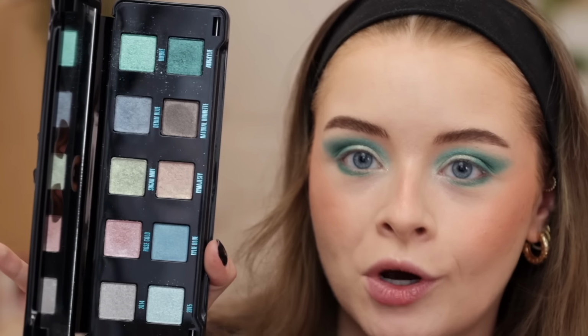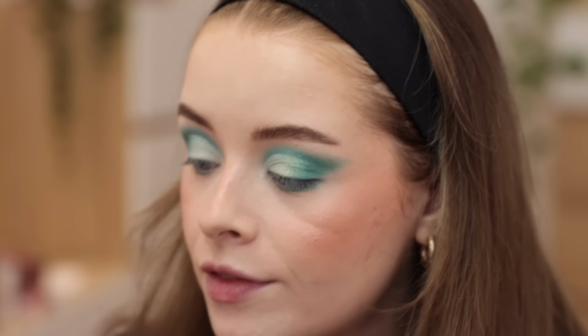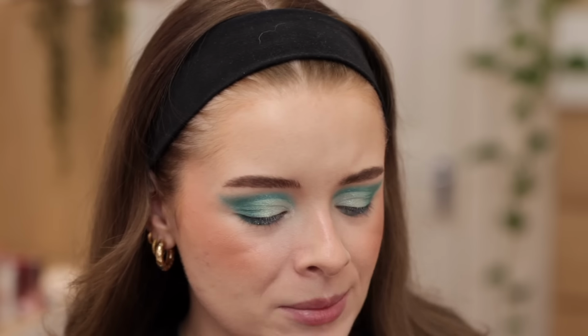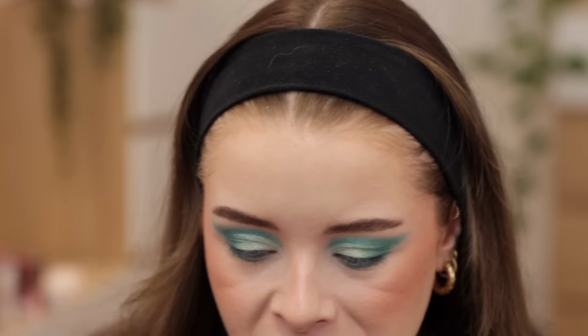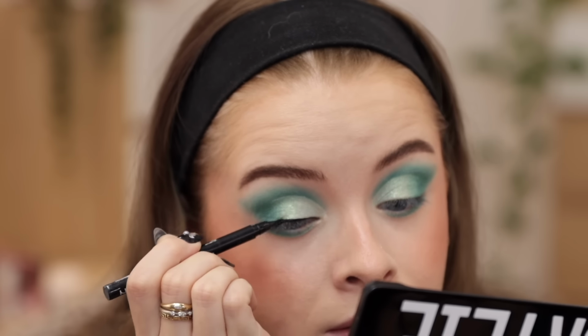For me, there's only 3 shades in this palette which are worth using, which is King Kylie, Sugar Mint is a really beautiful shade, and then the rose gold shade. Other than that, not good. I would not spend my money on that. What a shame. That could have been so great. I'm disappointed.